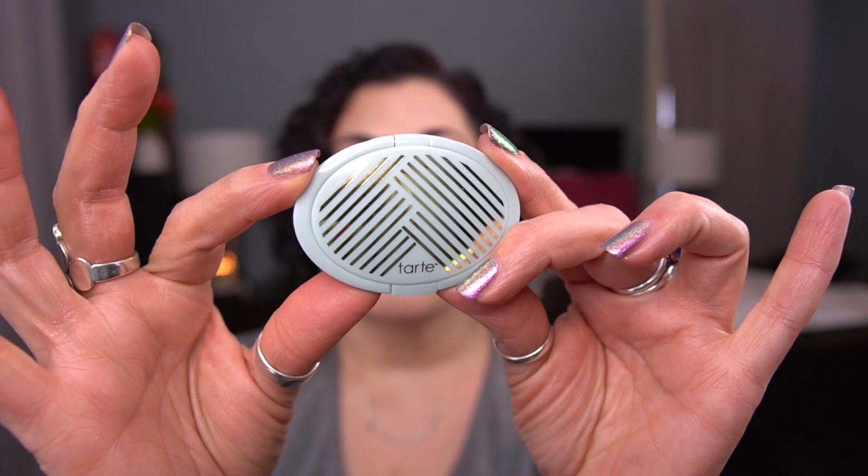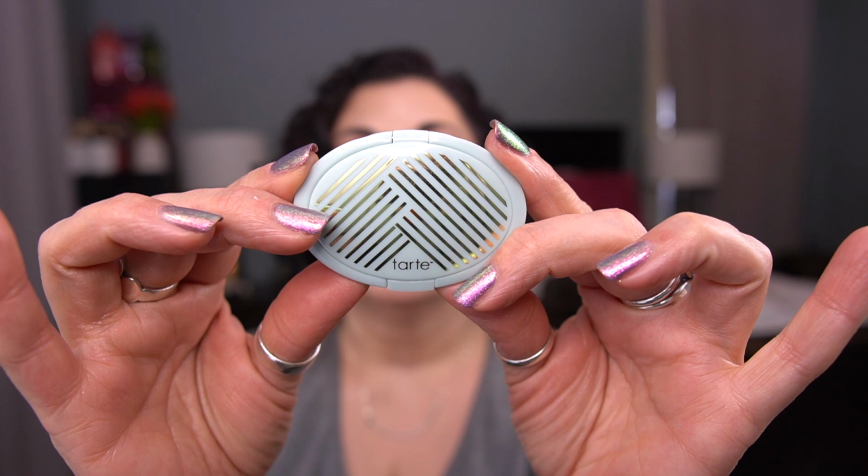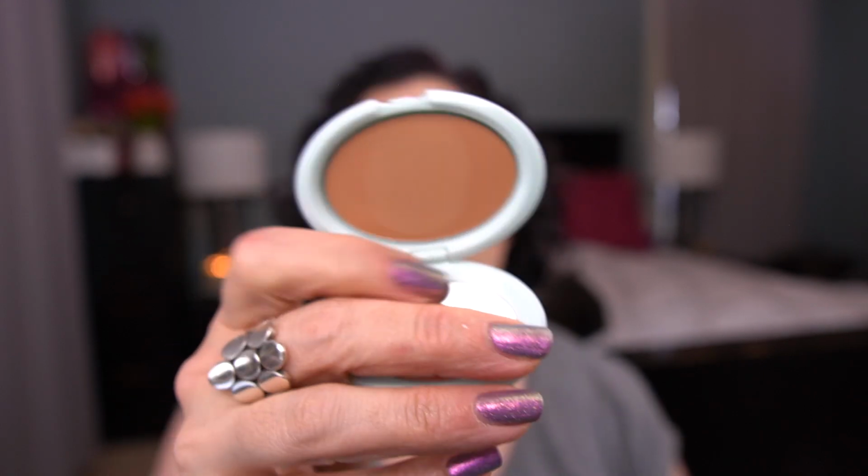This is the Cream Bronzer by Tarte. This is a little mini in Seychelles. Actually, it's the Breezy Cream Bronzer. And here is what this looks like. I am rolling this in to try to hit pan on this. Like I said, I'm not using a cream bronzer right now.